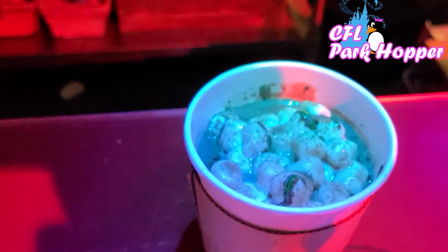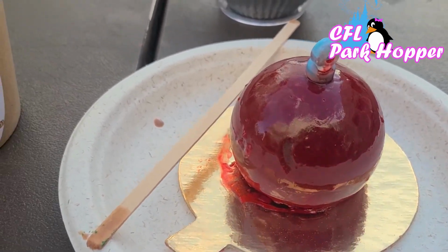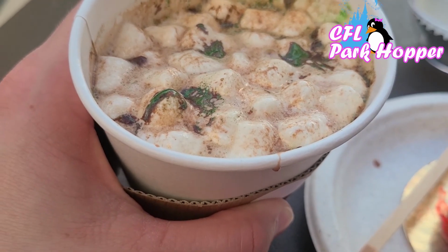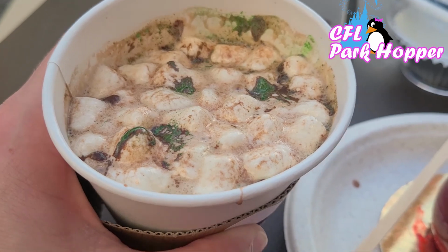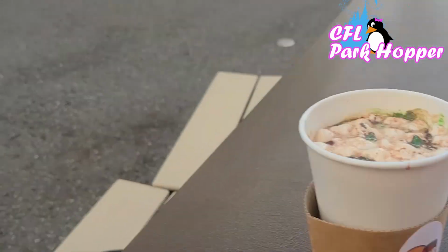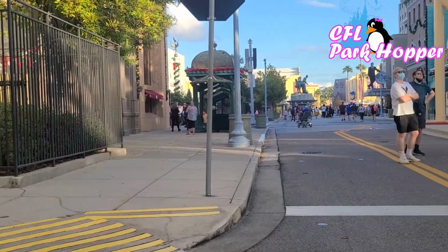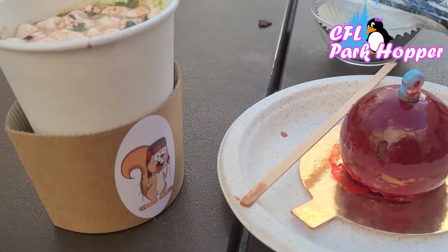All right, let's go try our stuff. All right, guys, so here's our peppermint mousse. And here's our hot chocolate in better light once it's melted. So that green bomb, I just put it in there and then it flipped over and it turned into marshmallow. So that's so neat. I'm gonna taste that in a little bit. And we're out here, they have picnic tables. We came from there, the store right here. And they have picnic tables out here so you can sit and eat and enjoy your stuff. So that's great.